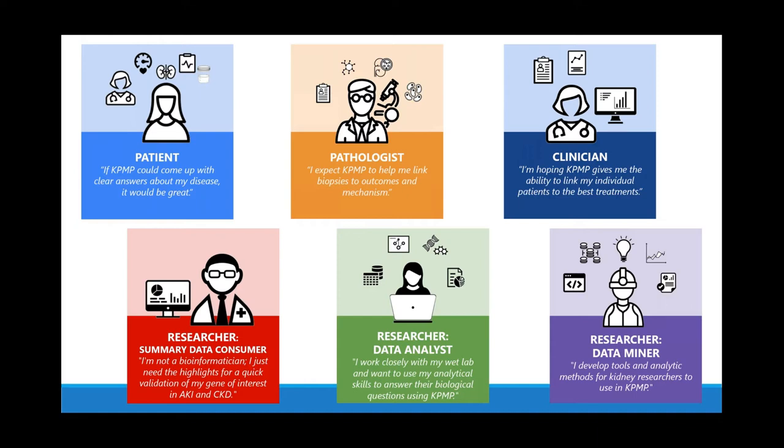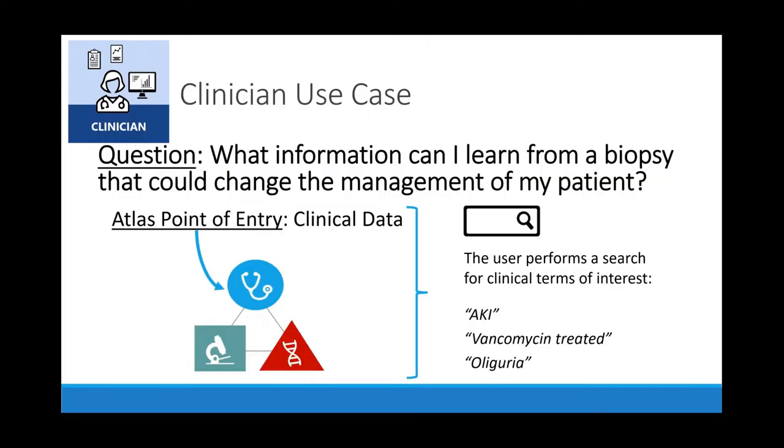So we have six main personas that we've identified as people who want the Kidney Tissue Atlas and want different things with it. I want to take you through an example, a use case here of a clinician, since these were user use case stories, to tell you that this is something that we've heard our clinicians say to us: what will I find out in this biopsy that's going to change the management for my patient?